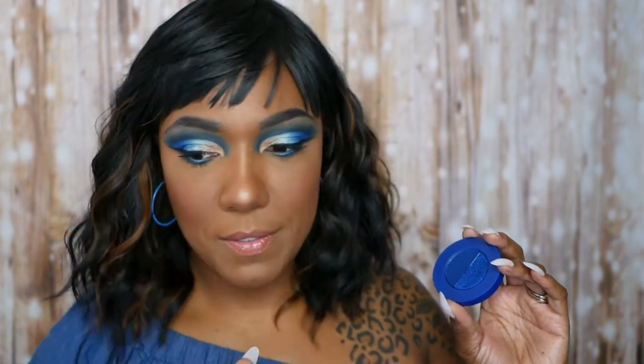I used 6 out of the 8 shadows on my eyes. I used this in my crease, this on my outer cut crease. I used, like I said, this gorgeous bronze shade here on my inner cut crease. And I did use both of these blue shimmers in this pan on my cut crease as well. So I really went ham on the cut crease trying to create a nice gradient for you guys because I wanted you to get a feel for how these shadows perform.